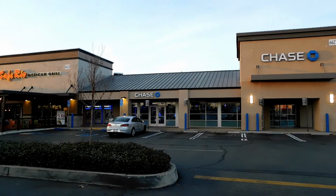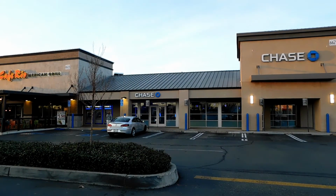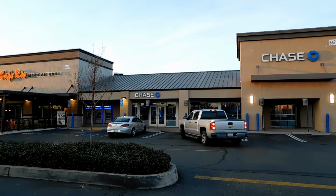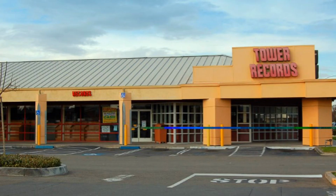Now I couldn't get the exact angle on this building right here. Here's what it currently looks like, and here is an old image of when it was Tower Records. It's pretty cool how they totally remodeled this place.